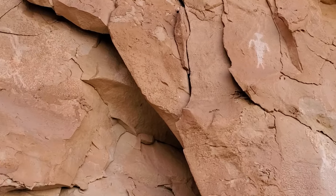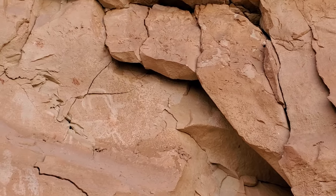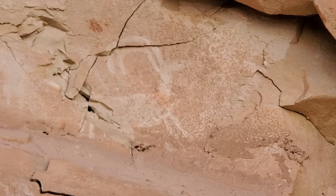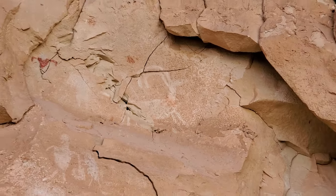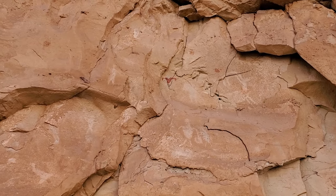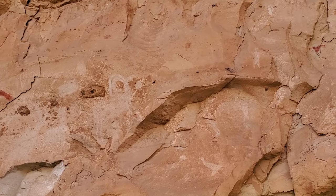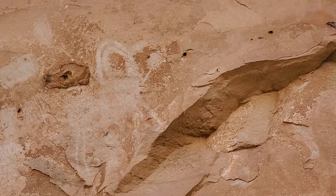So I've got a lot going on in this section here. A lot of images that are just basically white. And there's some magnificent representation, zoomorphic figures here, right there. I mean, they're huge. As I pan back out, you see more of the white figures all around. And then there is another huge zoomorphic figure right there.